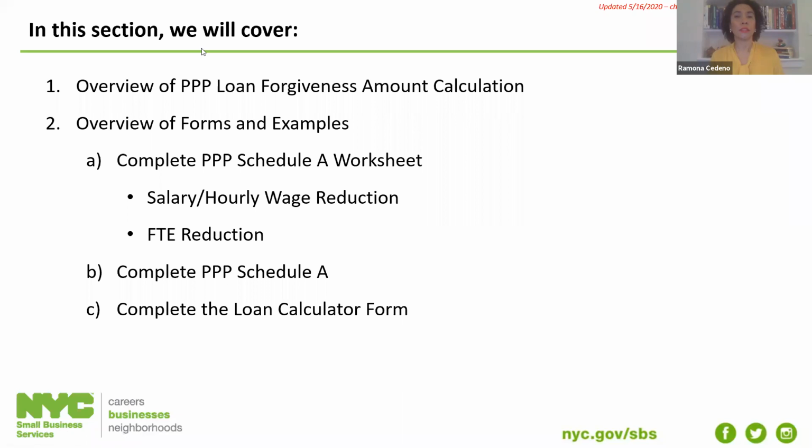So in this section, I'll show you the overview of the loan forgiveness amount calculation. We'll go over how to complete the PPP Schedule 8 worksheet, reduction in salary, hourly wage, or FTEs, which is full-time equivalent employees, and completing Schedule A and completing the loan calculator form.